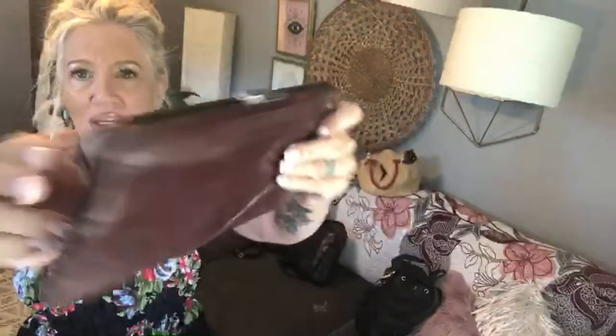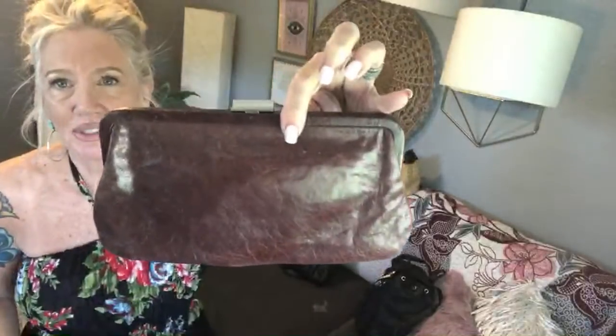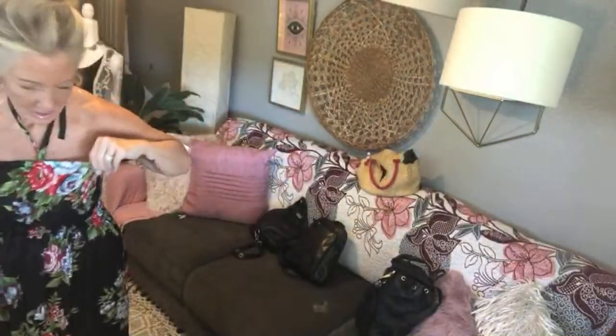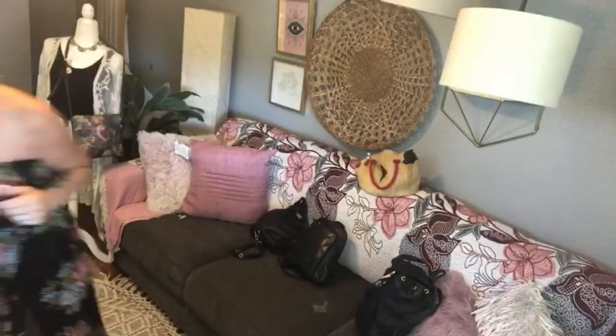Okay, so this is Hobo International Clutch. And this one's gonna be $40 plus 10 shipping. I need a drink. A coffee drink.